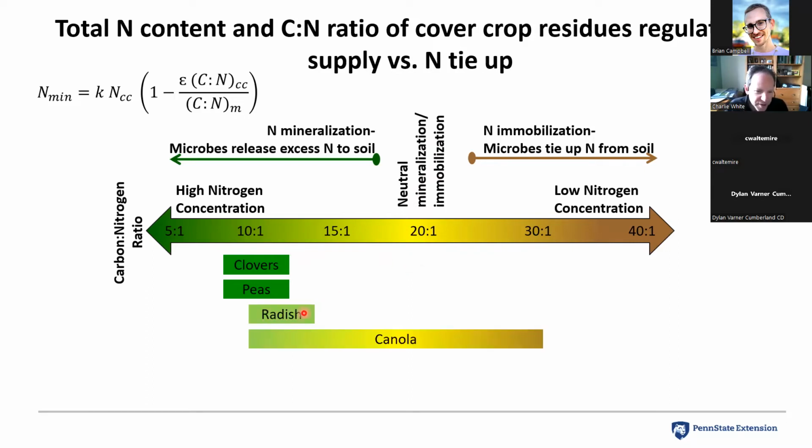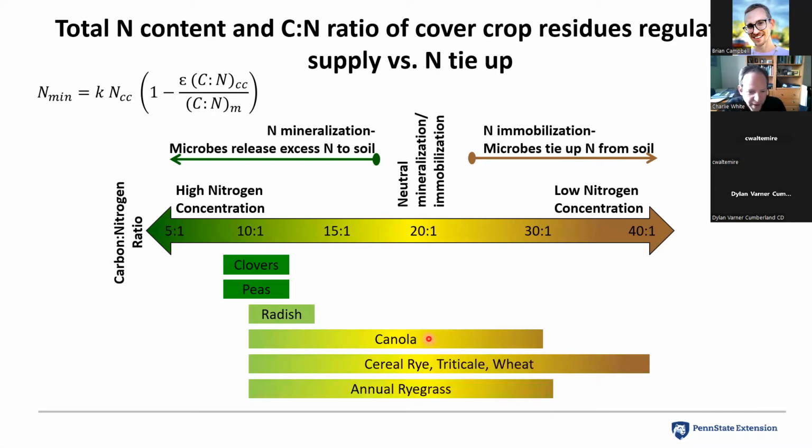We've got radishes that winter kill in the fall, which tend to be fairly low in C/N ratio. Canola, another brassica, depends how long you let it grow and how mature it gets. It can certainly grow mature enough to become stemmy and have a high C/N ratio and tie up nitrogen. And similar things happen for grasses like rye, triticale, wheat, annual ryegrass. If they're killed when they're very young, they can have a low C/N ratio and mineralize that nitrogen back.